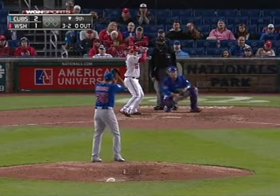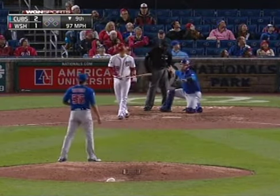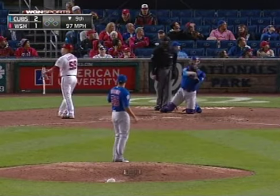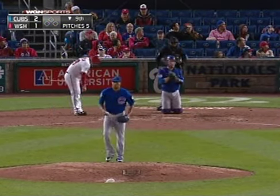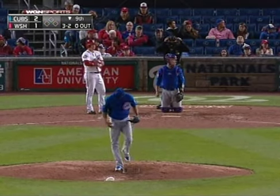Little intensity there, wouldn't you say, Matt Williams? Yeah, that's what he was like as a player. Very intense individual. I would not want to be that piece of gum he was chewing. Let's put it that way. Yeah, he's about as hardcore and as old school as you get.